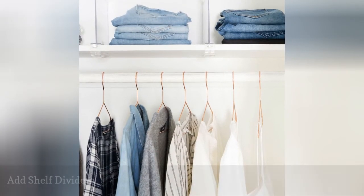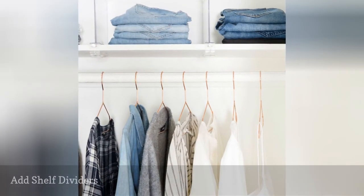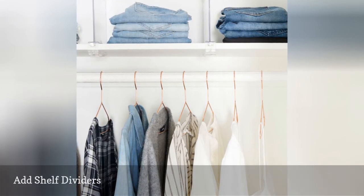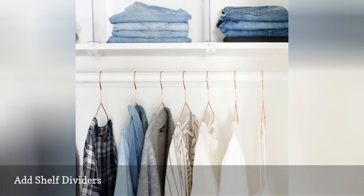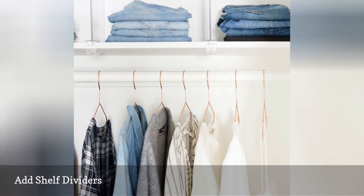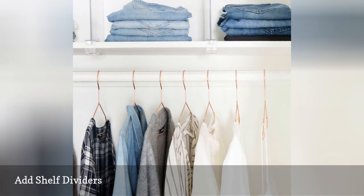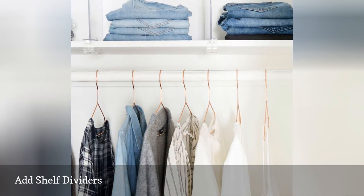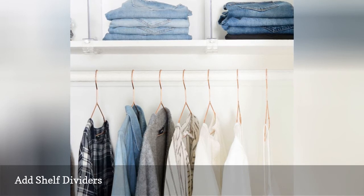Shelf dividers can help to organize limited shelf space. They make folding and stacking your clothing easier, and overall they make the shelf look a lot neater. Once you fold a pile of clothing, the dividers will keep everything in place and ensure that the pile doesn't topple over. Shelf dividers come in different sizes, so measure your clothes first to get the right dividers for your needs.